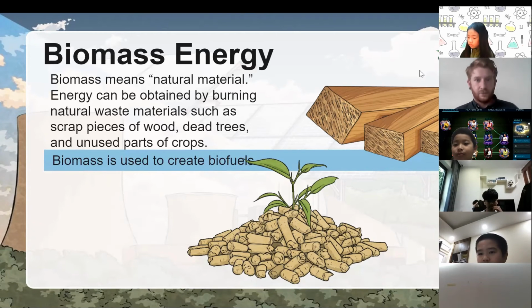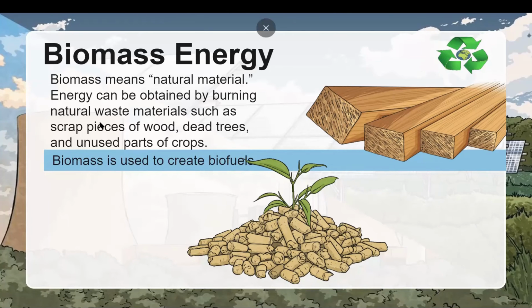Again, it's a very natural, very non-polluting source of energy. It's very, very good for the earth. And we can keep renewing it. So it's a very useful way of getting energy. It doesn't give you the most amount of energy like you will get from crude oil or from natural gas. It doesn't burn as high a temperature. But again, it's still a renewable source of energy. So there's some new ones. Geothermal is heat from the ground, and biomass is natural material.